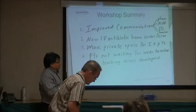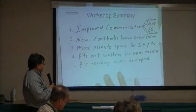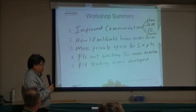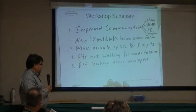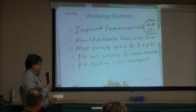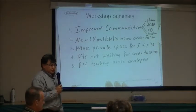And workshop summary. We improved communication between pharmacy, ACAP, and AD, and home care, because now the orders will be faxed to home care, pharmacy, ACAP. New IV antibiotics order form that's created from pharmacy, and more private space for IV patients, and patients not holding, waiting for meds to arrive. Since the order form is going to be faxed to pharmacy, the medication should be in emergency. Patient teaching aids were developed, the brochure.